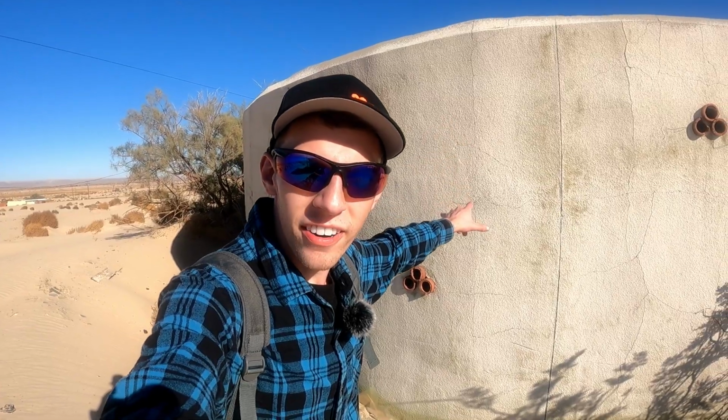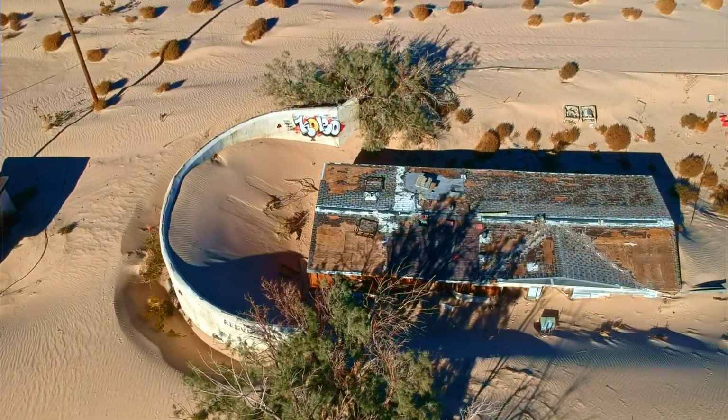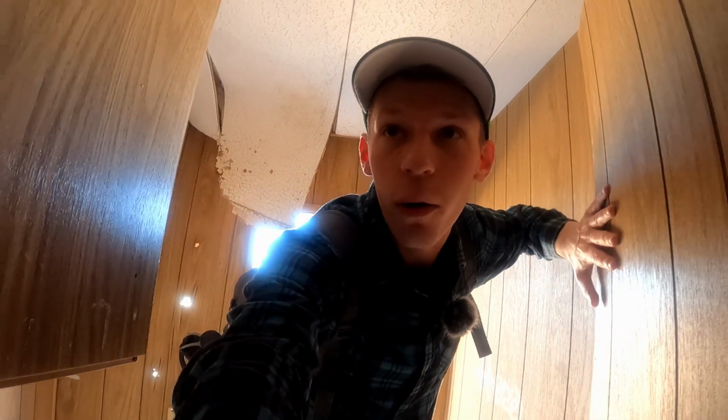So this wall right here, the owner of this property tried to build this massive concrete wall to try to keep out any sand, and hate to say, it didn't work. Gotta snake my way through here to get in here.